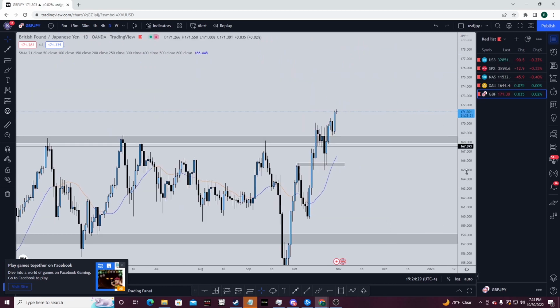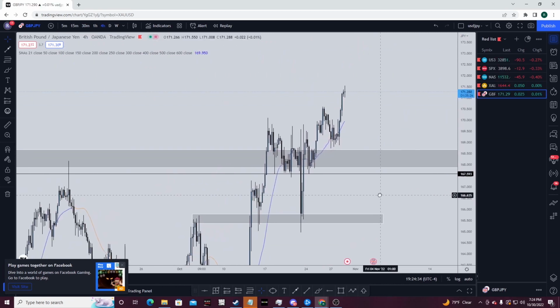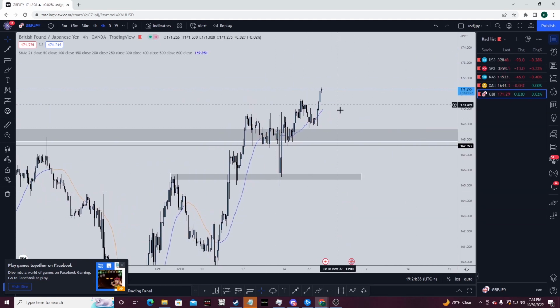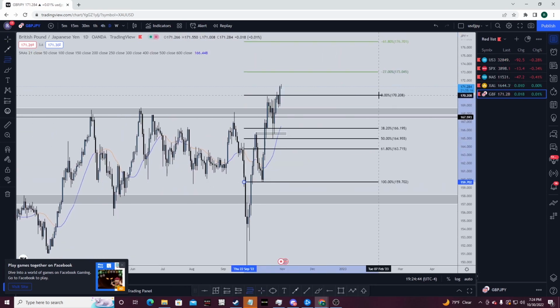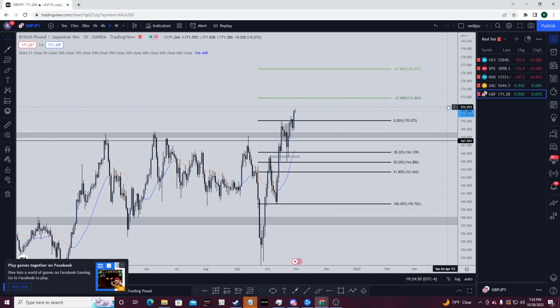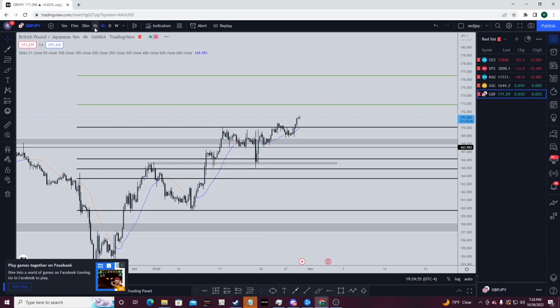Now GJ has been a little bit trickier to trade, but what we spoke about in the previous webinar is we could possibly see GJ continue to go to this negative 27 extension level that we could set on the daily time frame here from this point to this point, which is roughly a 172.869 area, let's call it, is where we can expect GJ to continue to go to.